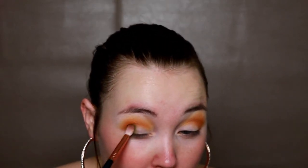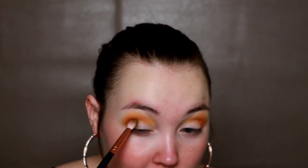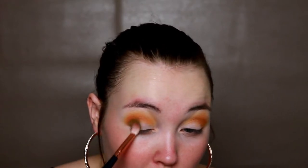Okay, so this one's not showing up as strong as I would want it to. I'm pouncing it into this outer part, and when I start to blend it, it just kind of blends away.